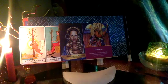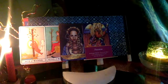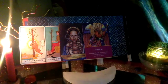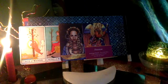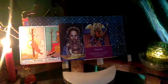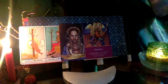Oh, I wanted to read from the book because there was a specific line that jumped out at me when I was checking the book. It says, "You're being encouraged to love and respect yourself enough to take the steps you know you need to take to move closer to where you'd like to be. You already know the answers. You already know what you need to do." So you're being guided to take action, and this card is letting you know that you're being supported.